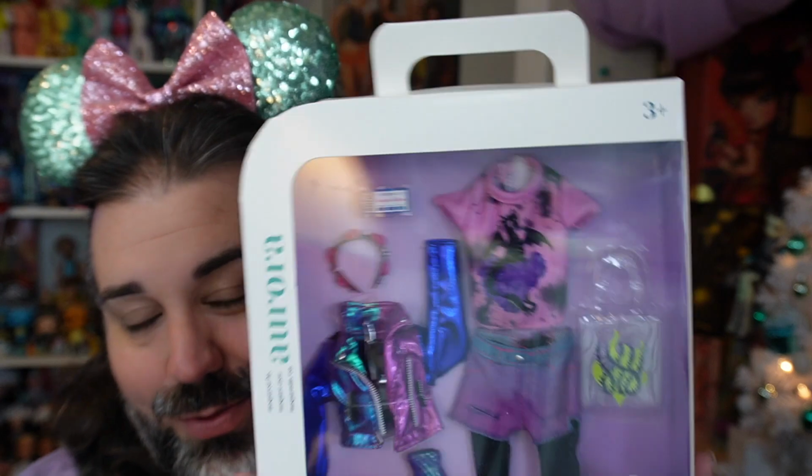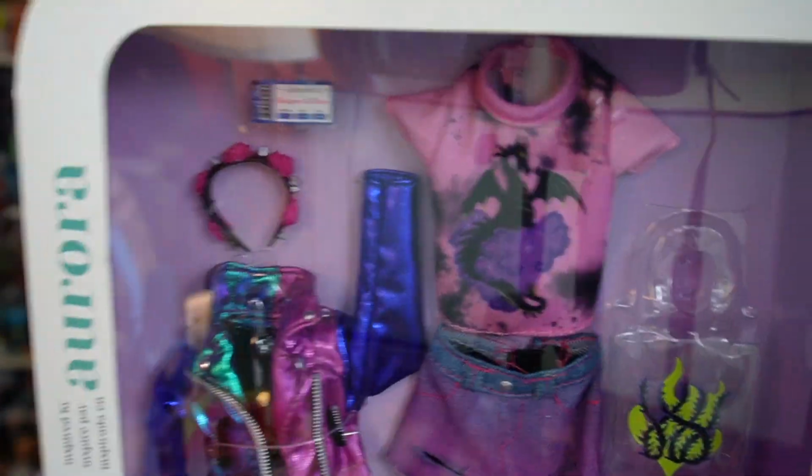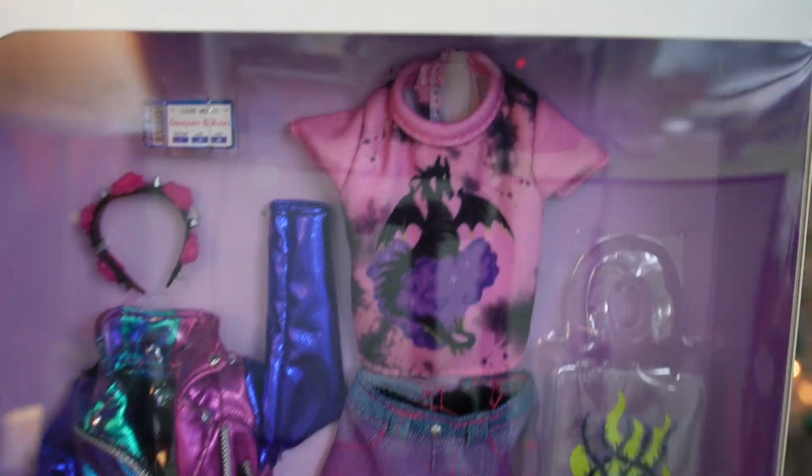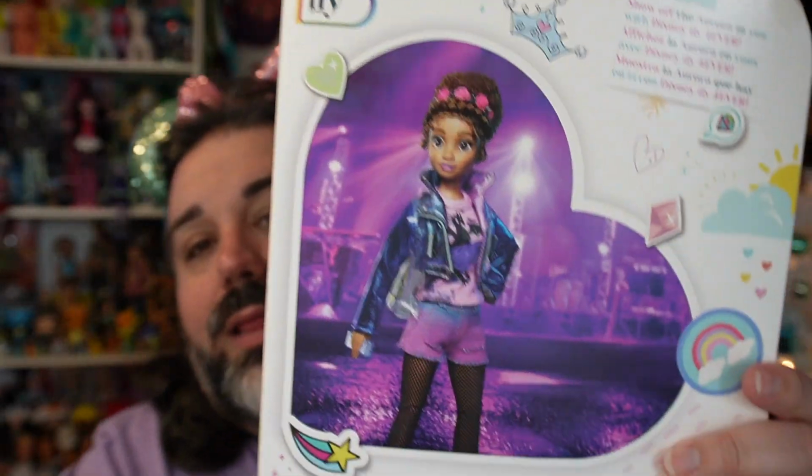But I do want to try this one because this absolutely by far is my favorite fashion pack that's available, and it is the Aurora Sleeping Beauty one, Maleficent one, as a lot of people are pointing out, because you've got the Maleficent dragon up here. So yeah, I'm super excited for this fashion pack. I really like it. It looks so pretty, and I love the color scheme and everything. I just like the jacket. It looks like a leather jacket, and you've got the cut-off jeans. And anyway, okay, so let me get this out of the box really quick, and I'm gonna put the doll into this outfit, and I will be right back. Oh, and you know what?